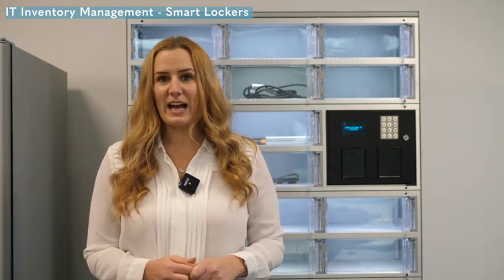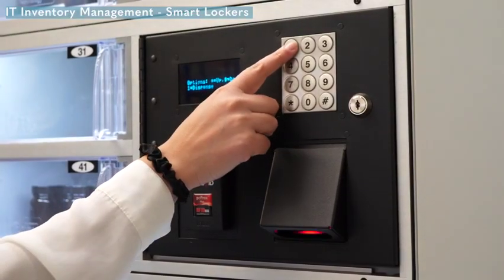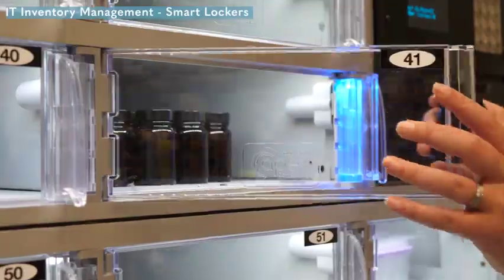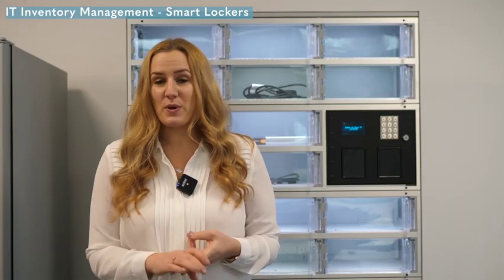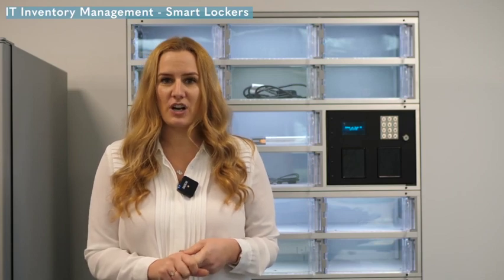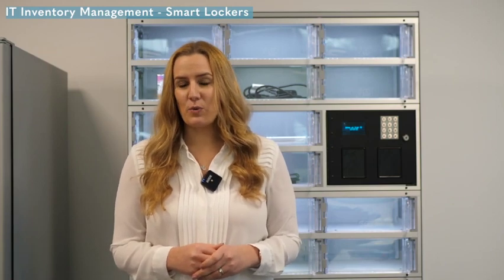So if we take a look at the outcome of using this locker, you have secure storage for the equipment, which is all monitored, so you know who has accessed what when and what your current stock levels are. You have 24/7 access, so people can come at a time that suits both the employees and the IT department. You get full control and visibility of what is in the locker. It's a completely contactless process, so you don't need to make sure that people are available. You don't need to interact face-to-face.